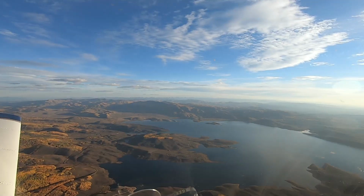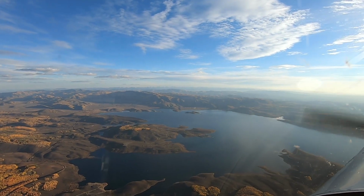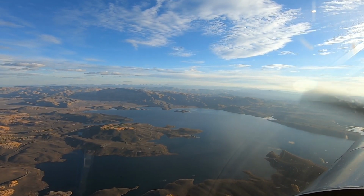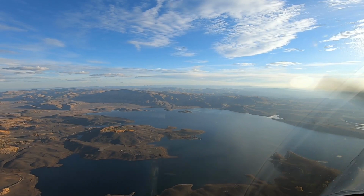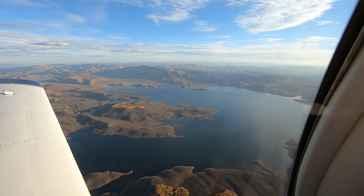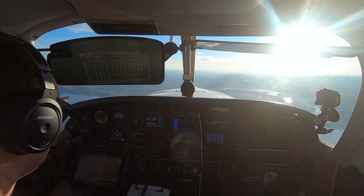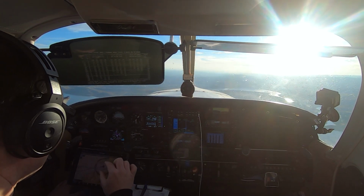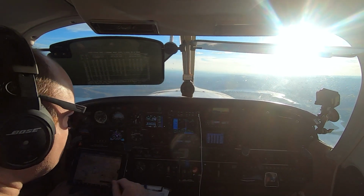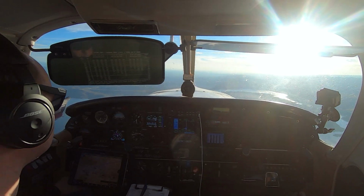Salt Lake Center, you're going to get light chop around the convective activity down south. All right, so here comes Thistle. We just passed Thistle. Now we're going direct Dixon, Wyoming. That's a 176 nautical mile leg.